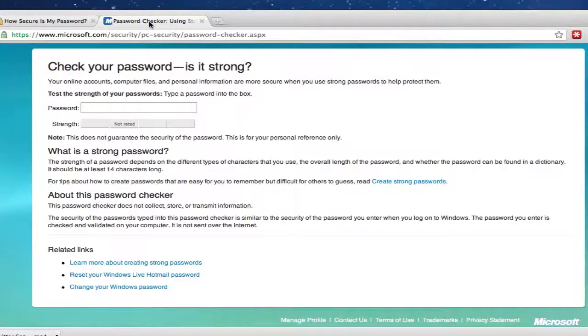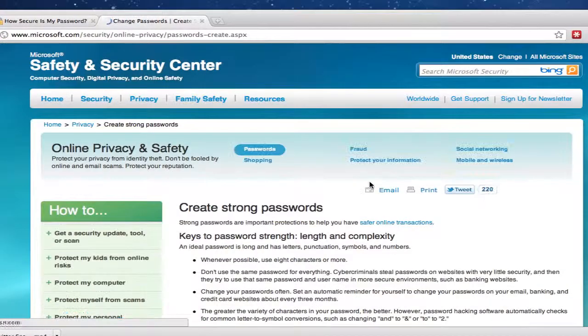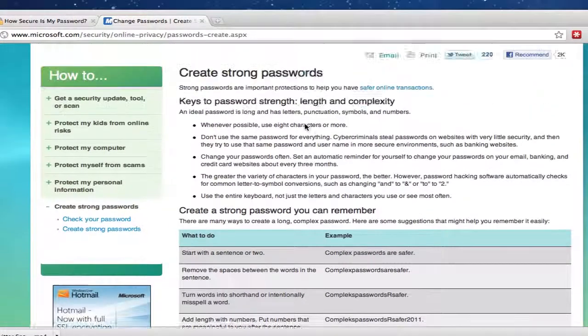Okay, another one, Microsoft has one. It's a bit of a longer address to get to that, so it's just easy to Google Microsoft password checker. And again, the same thing, it's going to tell you roughly the strength of your password. So if we do the same example, when in Spain. Alright, it says it's weak. Let's throw some numbers on the end, and that's going to jump up very quickly. And they've got some good tips here if you follow the link on that page on how to choose a strong password.